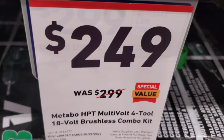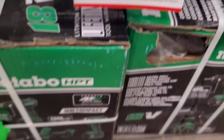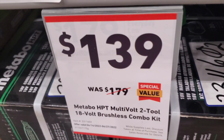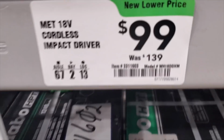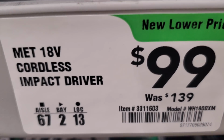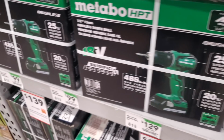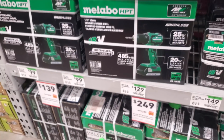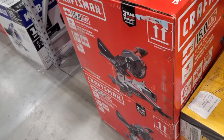$249 for the 4-tool 18-volt brushless combo kit. So it's not a bad deal. It's actually a pretty good deal. These are basic tools, but you know they'll get you there. So $139. This is the 2-tool brushless combo kit, and then you got an impact driver for $99, down from $139. So that's a good deal on these. $129 for the drill driver. I believe that's the hammer drill.